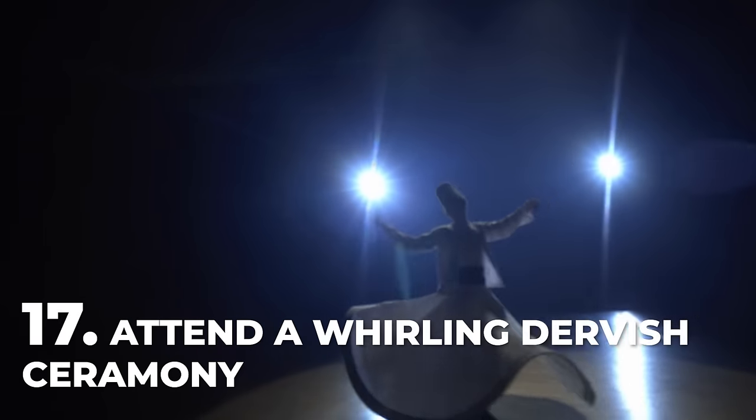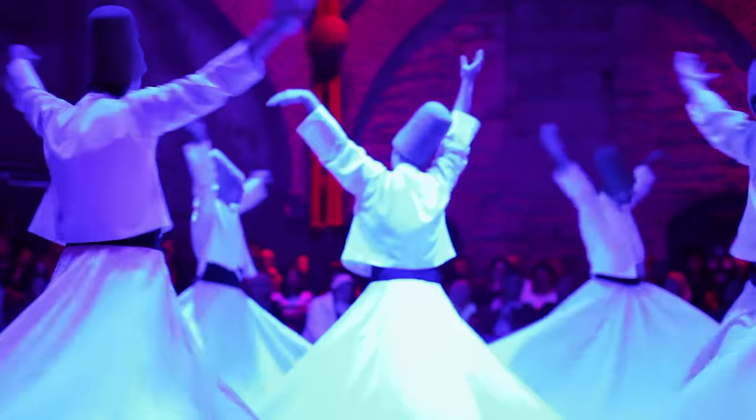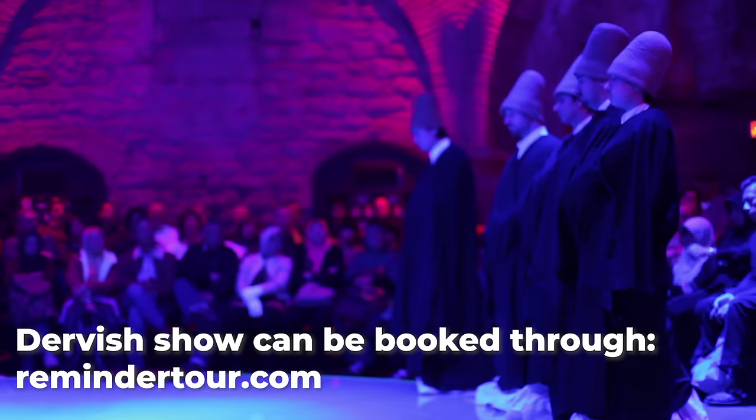Enjoy a whirling dervish ceremony performed by the Mevlevi Order of Sufism. Visitors can attend a ceremony in Istanbul and witness the beautiful and mesmerizing dance of the dervishes, accompanied by live music.